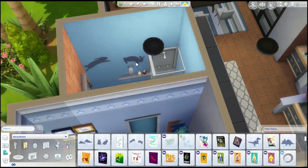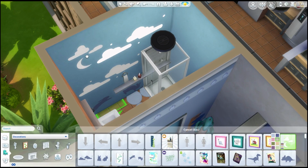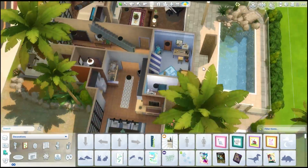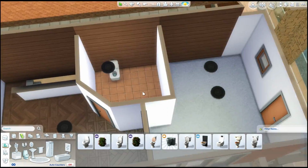But yeah, that's a cute little canopy with the stripes. Just something different to utilize, instead of the exterior of the house, on the interior of the kids' room. So again, using an object in another way, shape or form, which is fun.